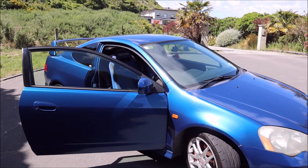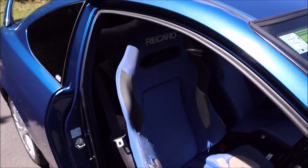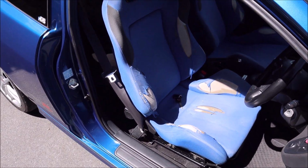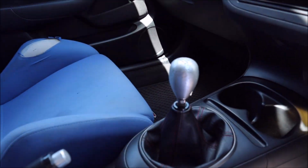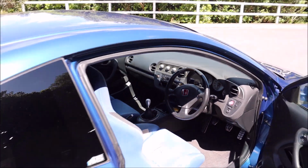Now I don't normally do this, but I'd like your opinion down in the comments. Do you think I should get the Recaros recovered in blue like they are, or should I get them redone black with red stitching to match the shift boot? Let me know down in the comments what you think I should get.